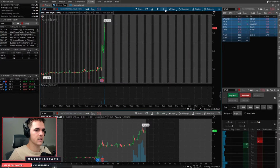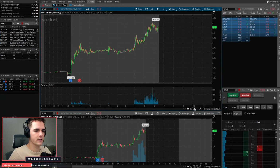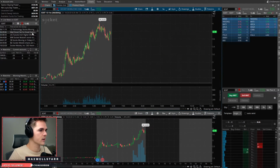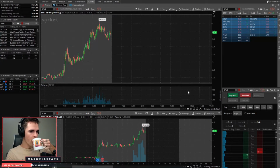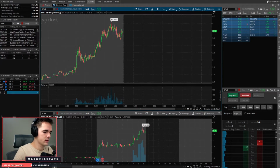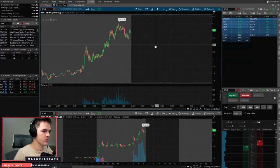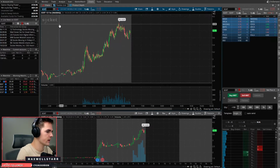And the last time it gapped up this high, it ended up closing red. So that's something to take into consideration. The news in this one. Profits. Just earnings report. So not going to be my favorite move based on how it has moved previously with a gap like this.